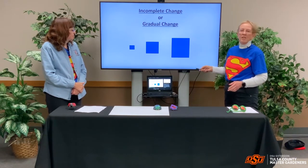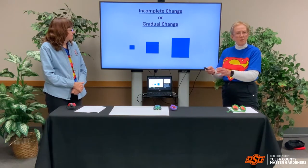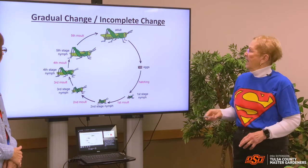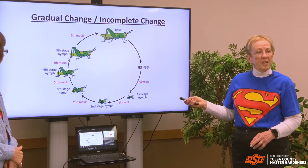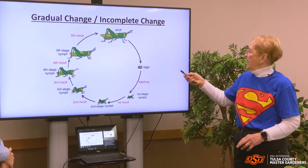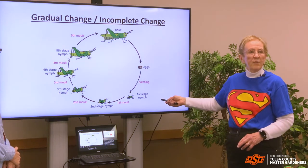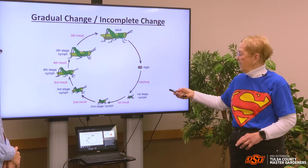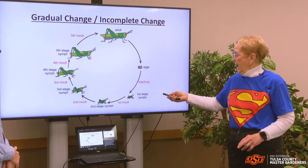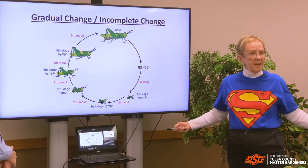This is a depiction of an incomplete or gradual change. You start out small, you get medium size, then you're an adult. A grasshopper is an insect that goes through this incomplete stage. It first comes as an egg that's hatched, and the first stage is called a nymph, and it looks like a baby grasshopper. And then it grows and it molts, or sheds its outer skin.